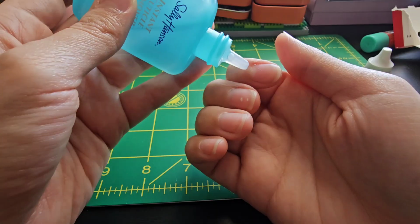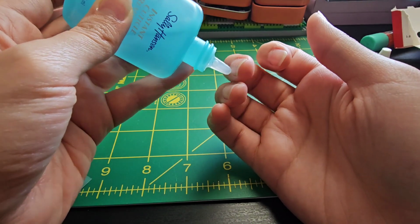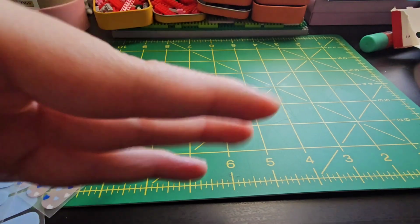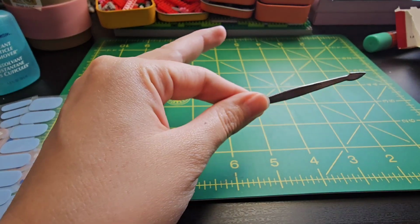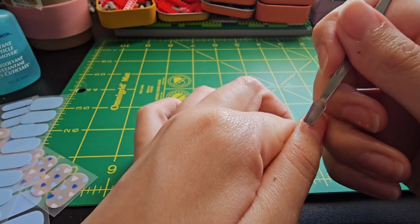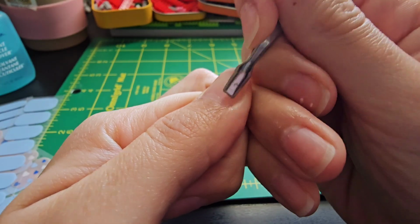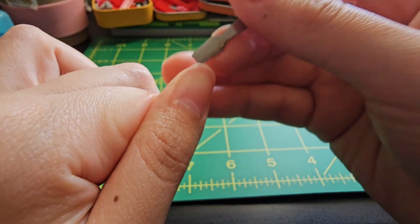Oops. I have a terrible setup. And then we leave it on for a few seconds. Let it dry. Then we're gonna push our cuticles back. This thing has very bad focus.